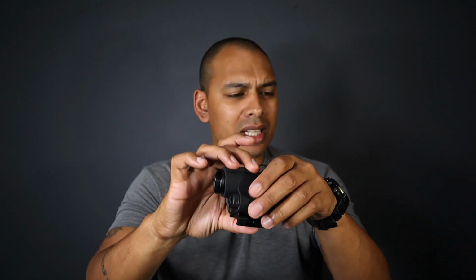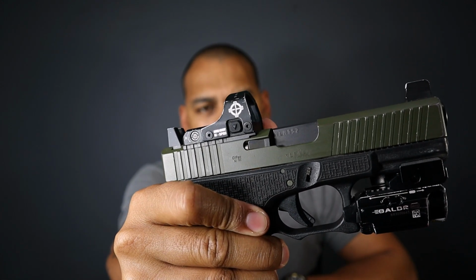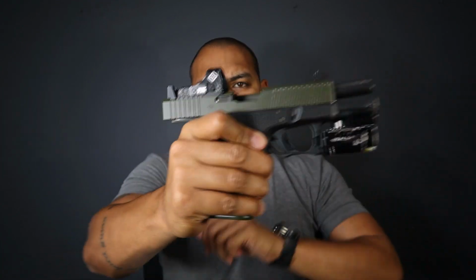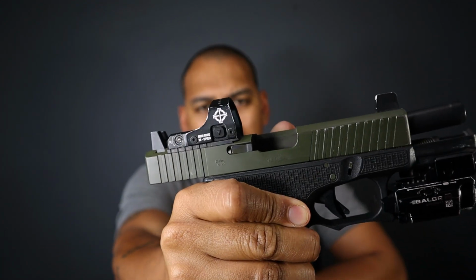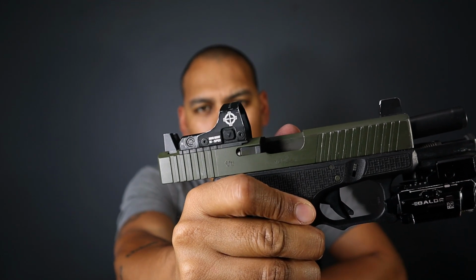This is one of the most expensive items that we are talking about. A lot of people knock Sightmark. Just want to go to my second Sightmark option, which is the Mini Shot M-Spec. Firearm is empty and safe. So, truth be told, I am so impressed with Sightmark.